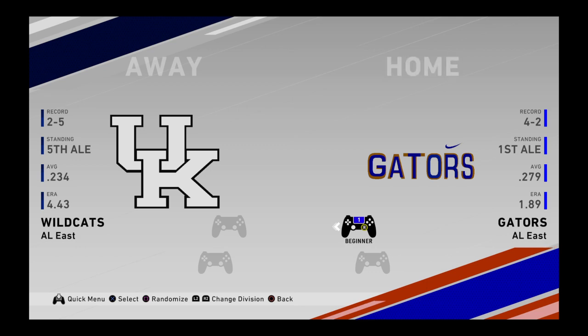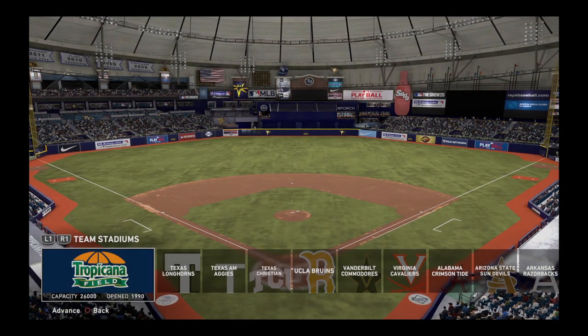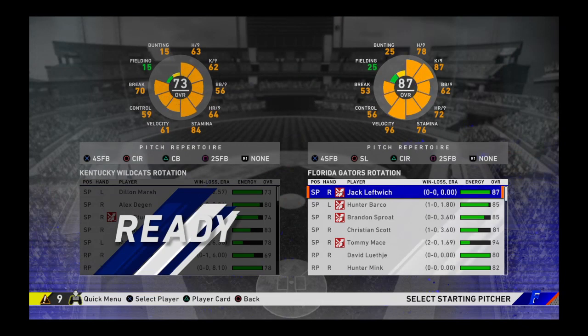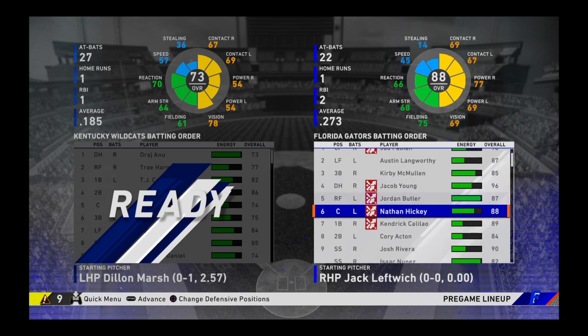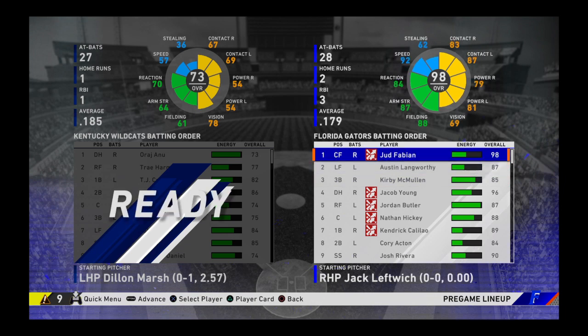Good team ERA, 189. That's pretty strong. Here we go. Actually, no, their home stadium is Yankee Stadium. On the mound for the Gators today will be their number two, Jack Leftwich. Let's see, is this lineup correct? Yep, this is the correct lineup.